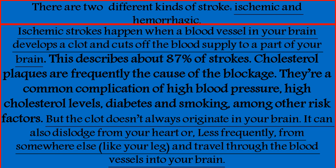There are two different kinds of stroke, ischemic and hemorrhagic. Ischemic strokes happen when a blood vessel in your brain develops a clot and cuts off the blood supply to a part of your brain. This describes about 87% of strokes. Cholesterol plaques are frequently the cause of the blockage. They're a common complication of high blood pressure, high cholesterol levels, diabetes, and smoking, among other risk factors.